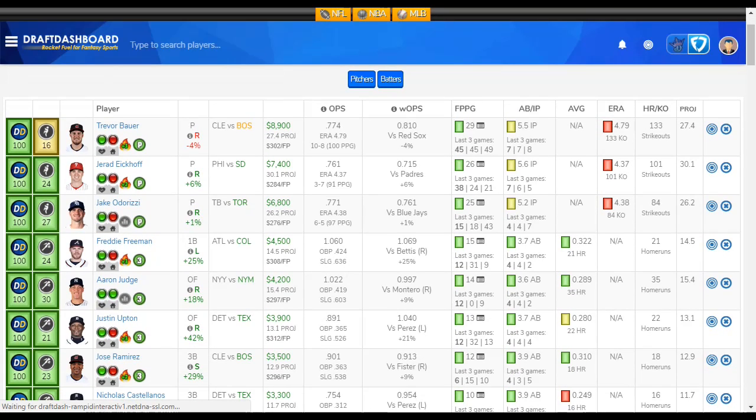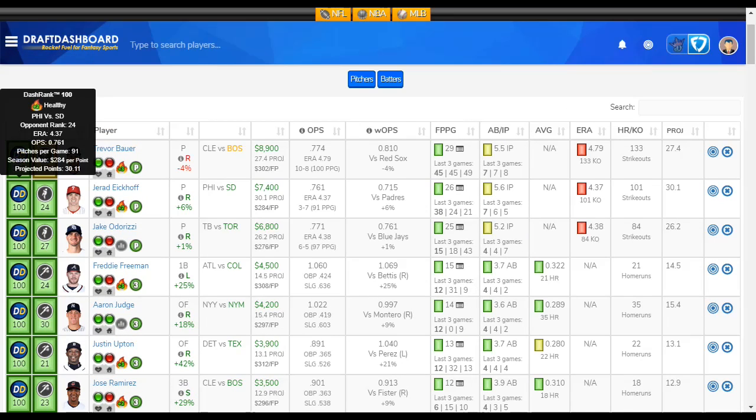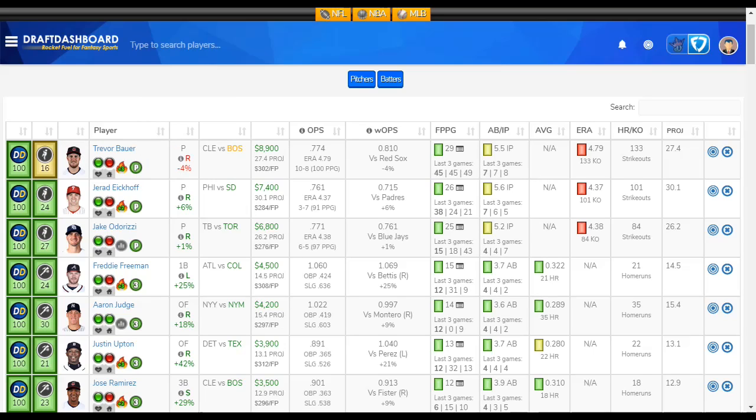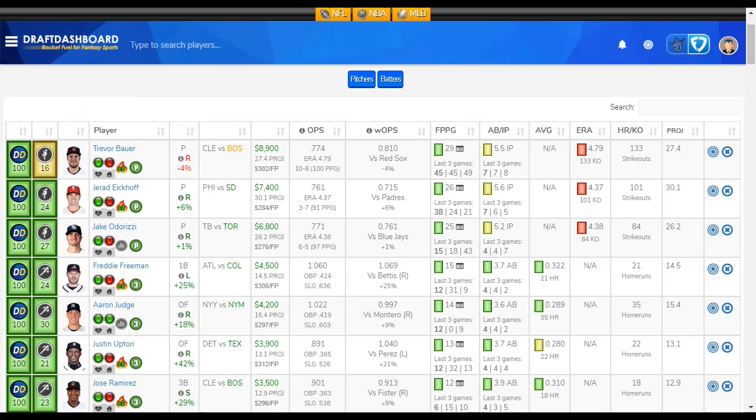And as we can see here, these are some of the top pitchers. Now, the first thing you might notice, well, let's start with the left side. These pitchers have a 100 Dash Rank. This is an algorithm used by Dash Draft Board to give you a good rank, 100 being the highest and 0 actually being the lowest. Yeah, you can come across a 0 ranked pitcher.